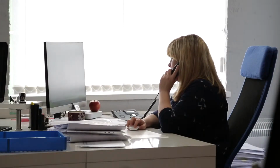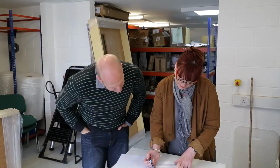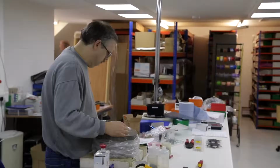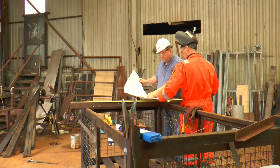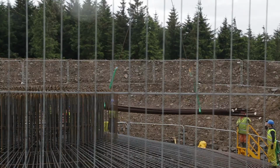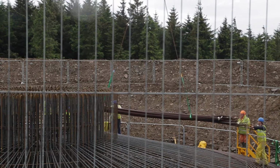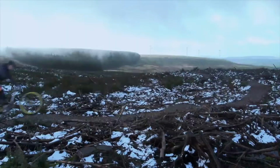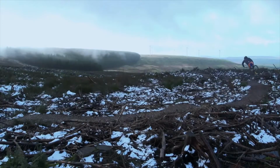There are many opportunities for the years ahead, but Pen y Cymoedd is already delivering benefit. So far, £45 million worth of contracts have been won by firms in Wales. The project supports 51 companies at present and around 600 jobs. And there are other local benefits.